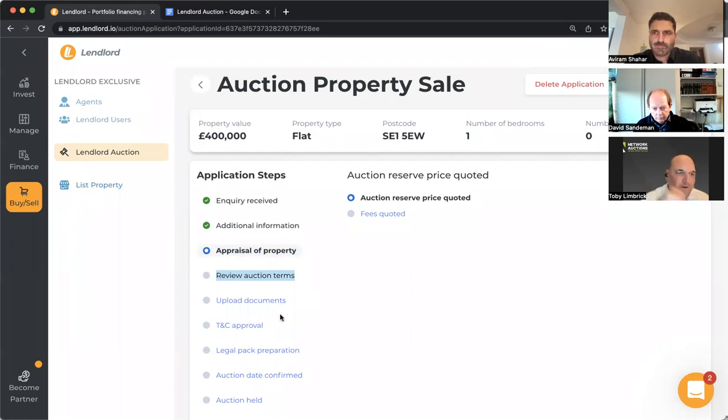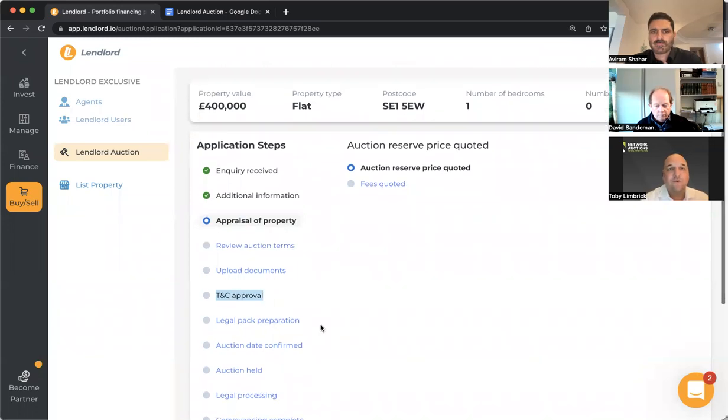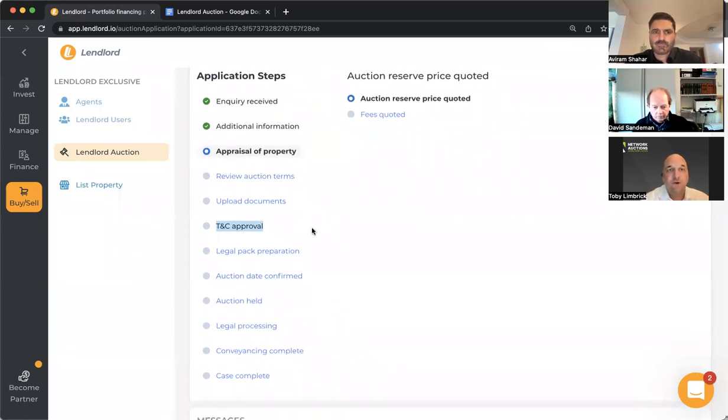So fundamentally, they're not agreeing to do anything until we've told them what the reserve price needs to be. They understand exactly what it's going to cost them to take the property to auction and sell. And at that point, they make an informed decision. If they want to go forward, we'll then provide terms of business. So we've got the appraisal of the property, and they review the auction terms.